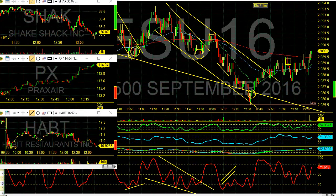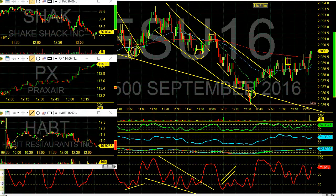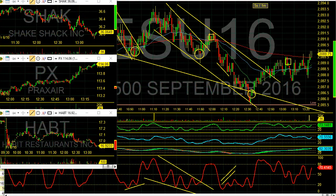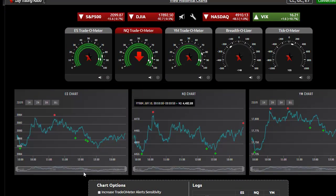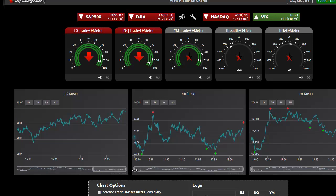Now we just got our first tradeometer setup here, and we're going to go look at this. We're in no rush here, but I want to point out to you what it kind of looks like. I have to bring up the tradeometer. I'm going to move this over to it. You can see actually it's, where is it? I thought I just had a trigger here.